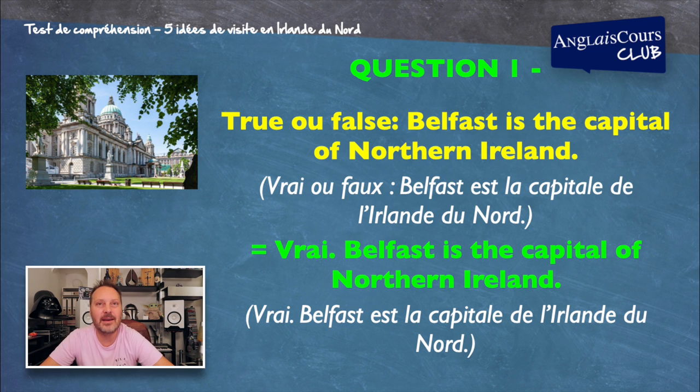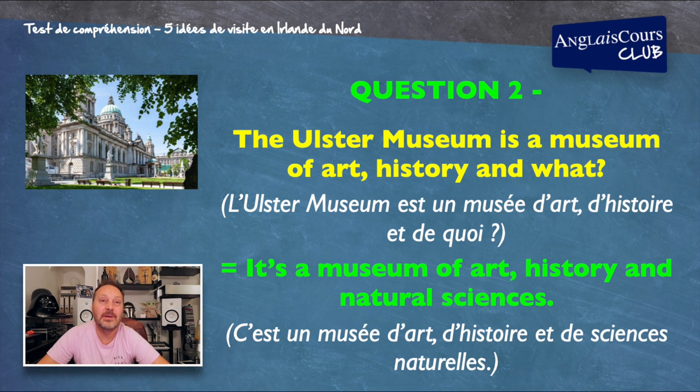Belfast is the capital of Northern Ireland. Question 2. The Ulster Museum is a museum of art, history, and what?